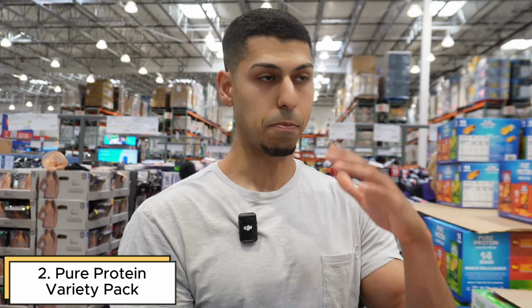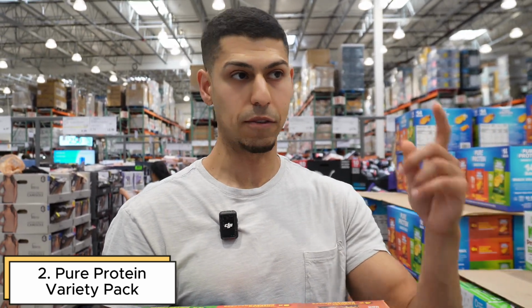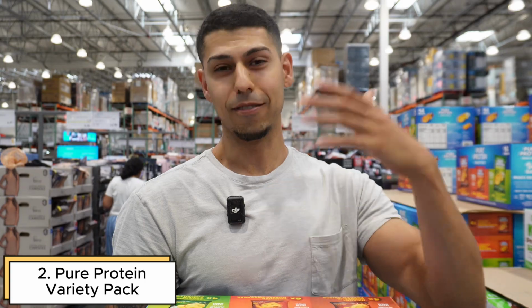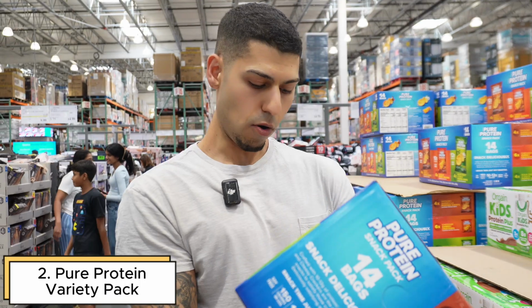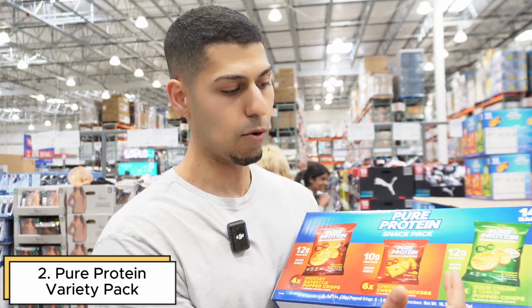But this is perfect on the road, on the side for your turkey and cheese sandwiches, for your chicken wraps. If you're always going to like a Wawa or Quick Check, if that's local by you, or if you're down in South by the Buc-ee's, check one of these out. These are amazing. And then we're getting a 14 count for $16.99, but they're not all equal. So you're getting 4 hickory barbecue, 6 cheesy crackers, and then 4 sour cream and onion.